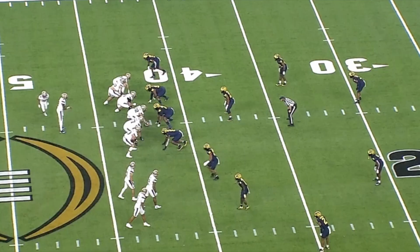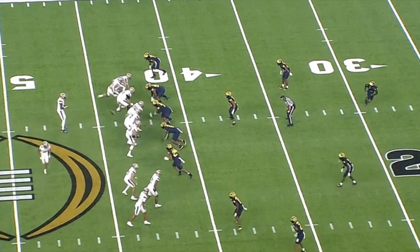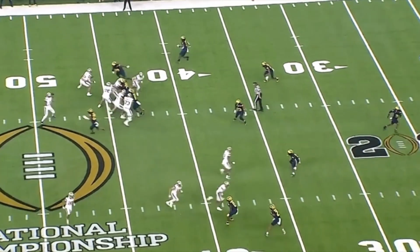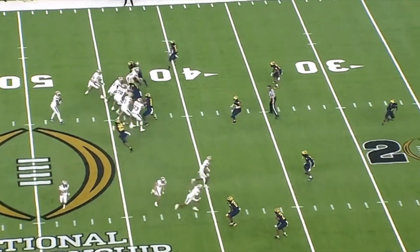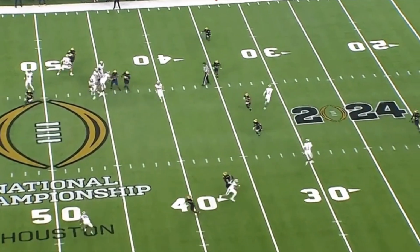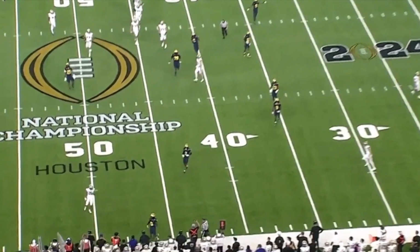Here's another one from that same game. This time there's going to be a little slot corner blitz, and he's throwing a little screen pass out to the outside. He kind of slings this. Not his normal throwing motion. He kind of changes his motion because of the pressure. Ball comes out low, isn't able to get his receiver.